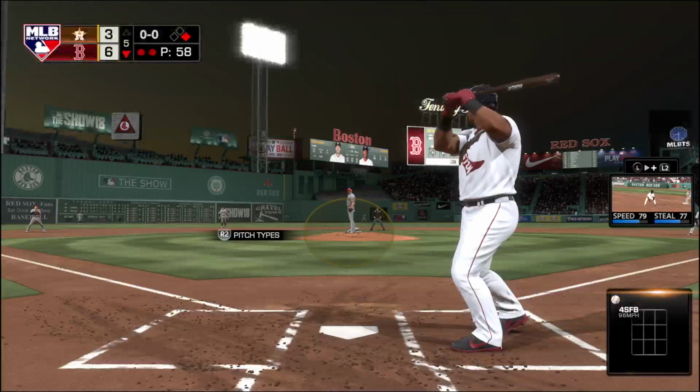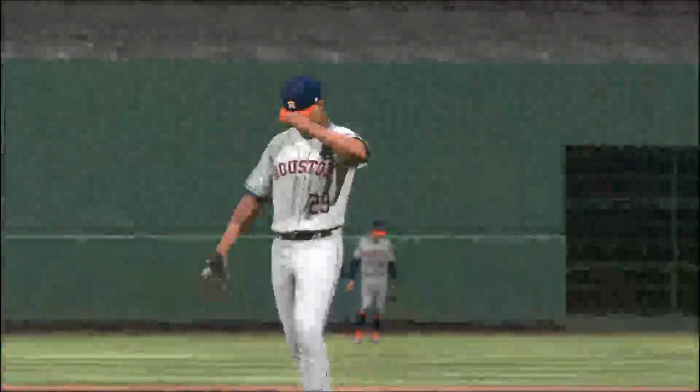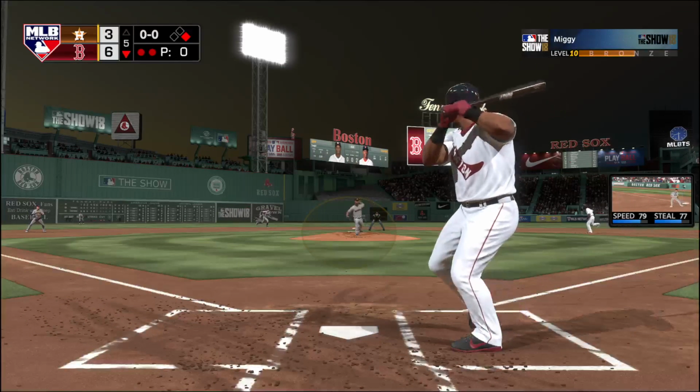Digging in one. Third baseman, Your attention, please. Now pitching for Houston. Number 29.